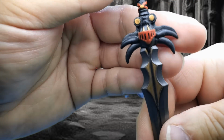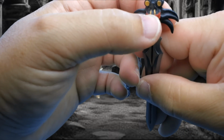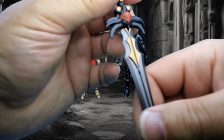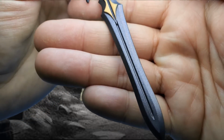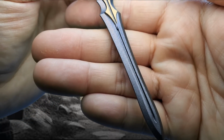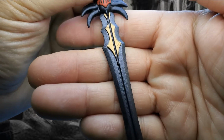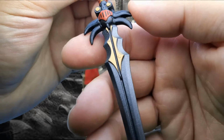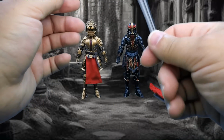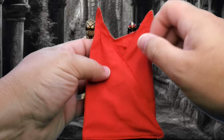Is that eyes? I know that's not what I'm talking about. Right there. So, I don't know. Got a little gold on here. And kind of a very dark gunmetal glittery color for the blade. So, very neat looking. Looks like a bad guy's weapon, for sure.